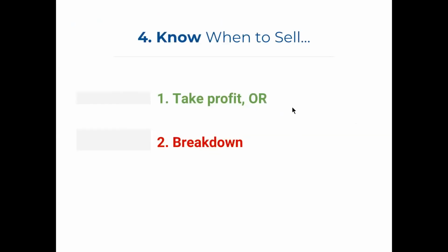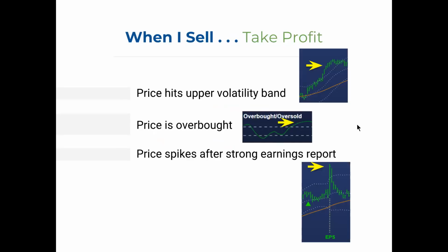I'm going to move on to when to sell because that is the biggest challenge of all. It's pretty easy to get in, not easy, but with the indicators and with the setups, it's pretty easy to tell when is a good time to buy a stock. It's more challenging to know when to sell. So we've broken this down into two scenarios. Either you're taking the profit or you're sensing that that stock is breaking down. And let's break it down here.